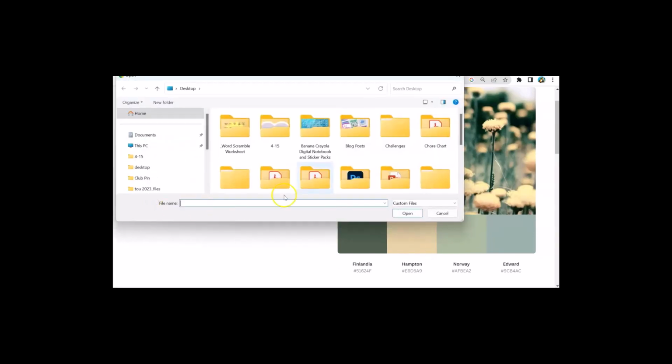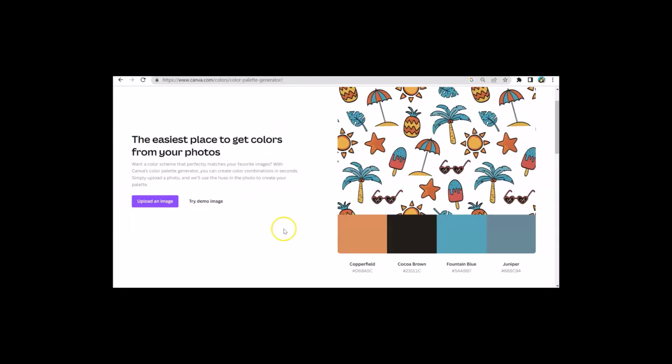Or what you can do is you can upload an image, and I found this cute summer paper on Pixabay I thought would be perfect, and I was a little disappointed. I like the colors in here. Of course I do, because it's got blue in it. But it has this orange color, and I noticed the orange color is in this pineapple, but this looks almost like red to me. I want it to be a little redder, so I wasn't real thrilled with this.